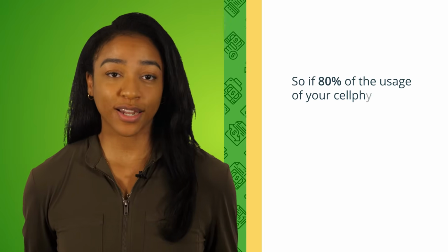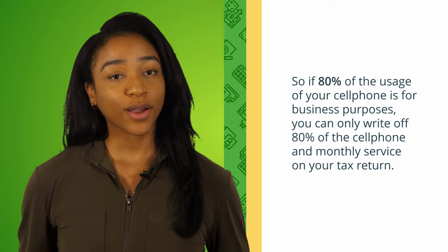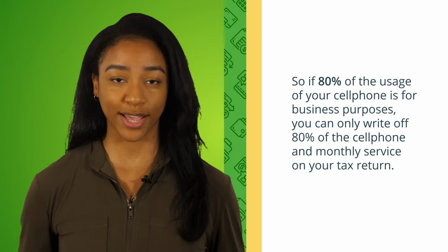But similar to the home office deduction, you can only write off the business use of your cell phone. So if 80% of the usage of your cell phone is for business purposes, you can only write off 80% of the cell phone and monthly service on your tax return.